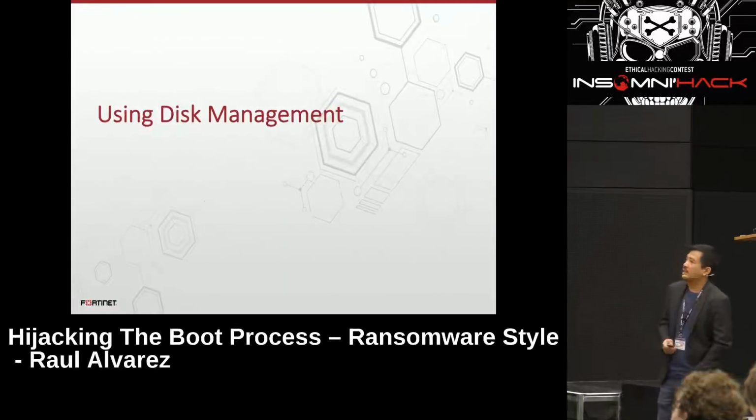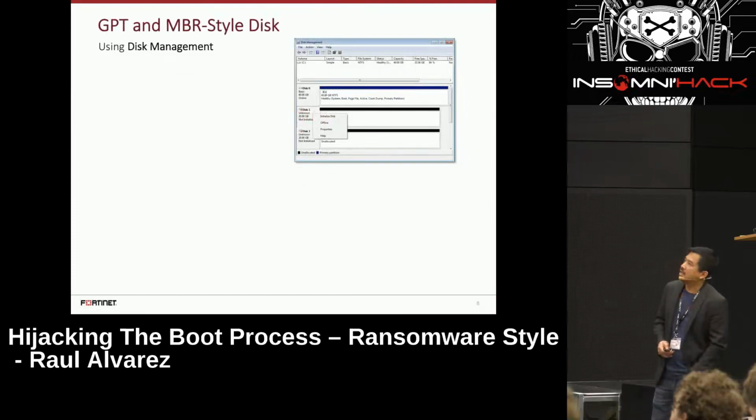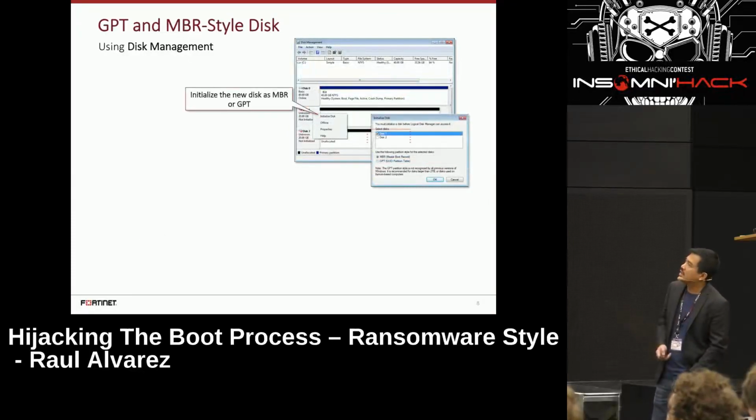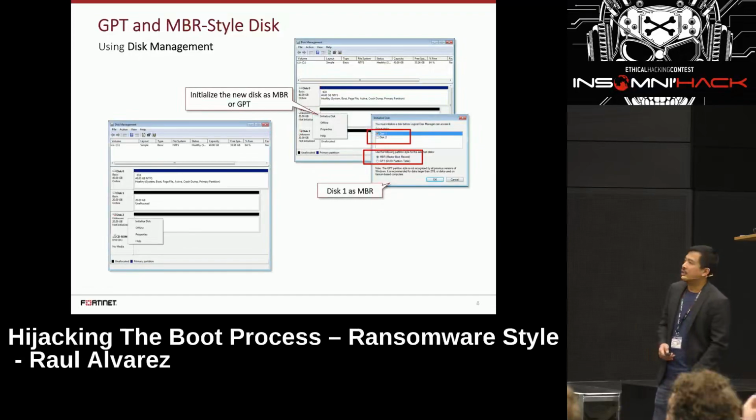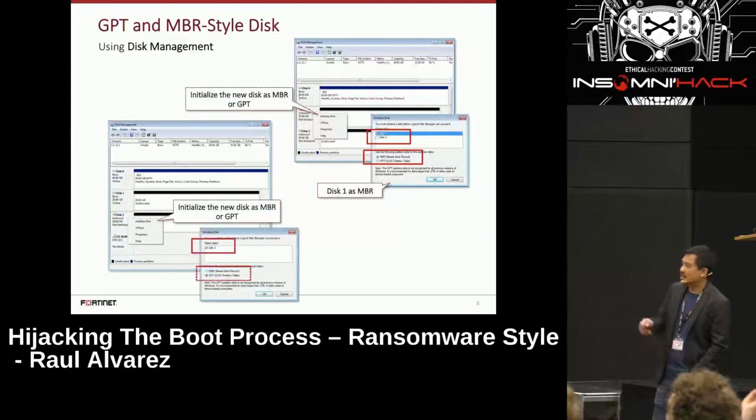Let's see now how to create a GPT or MBR disk in your Windows operating system using Disk Management. You can initialize a disk, and then you can choose whether you're creating an MBR or a GPT. You just have to click those buttons and so on.